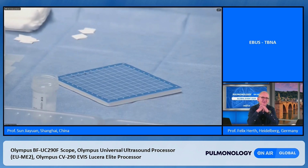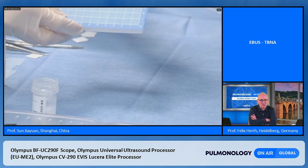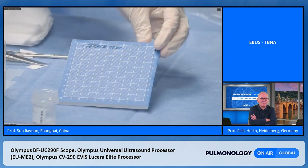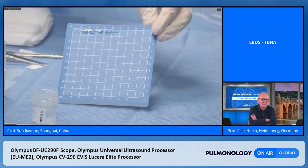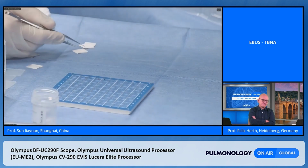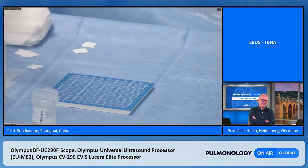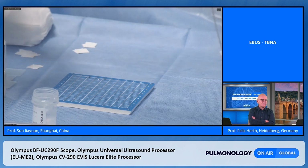Okay, great. Now you see the size of the specimens, and the big advantage for this technology. Okay, nice. You can see the size of the specimens you are able to take out with the forceps. 看到吗？Do you have results from the ROSE? Yeah. We are performing the ROSE.